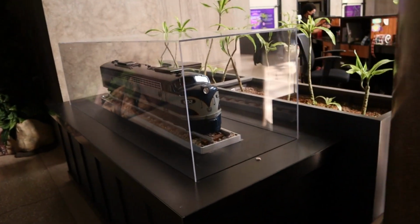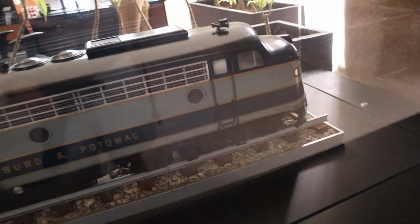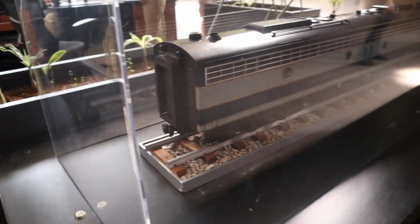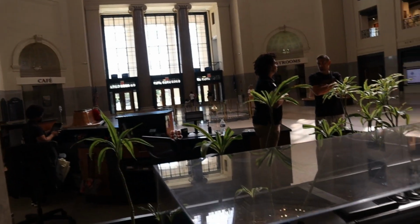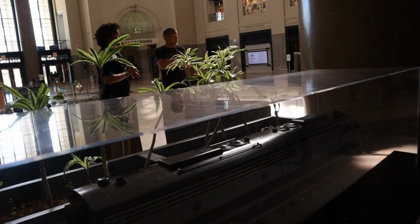Here's another model of an E unit that would have also stopped here, but this one is numbered 1002. And well, we've reached the end, and there's the main hallway that you enter. This is known as the Grand Hall. So it's the end of the tour.